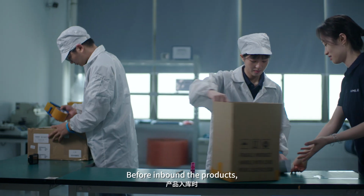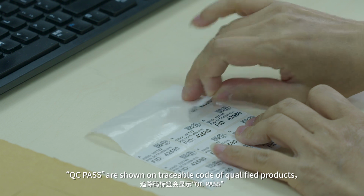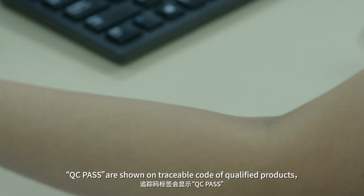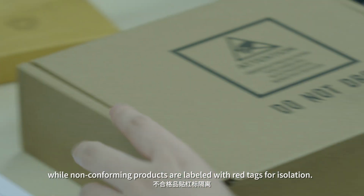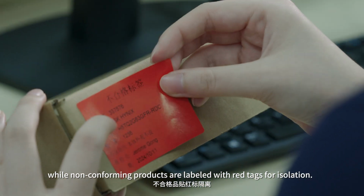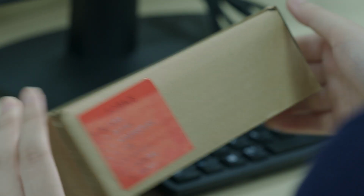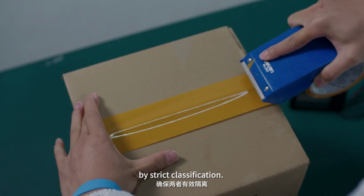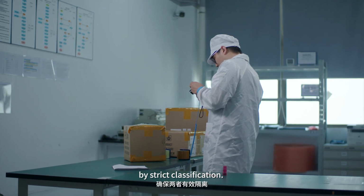Before inbound, QC parts are shown on the traceable code of qualified products, while non-conforming products are labeled with red text for isolation. We effectively separate them from each other by strict classification.